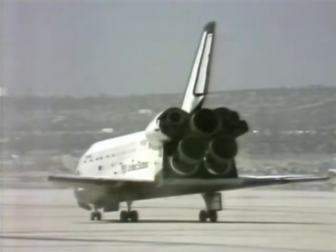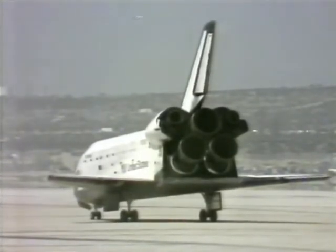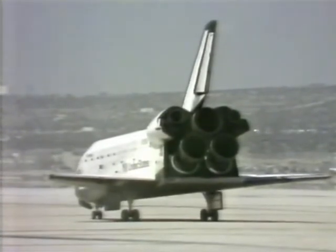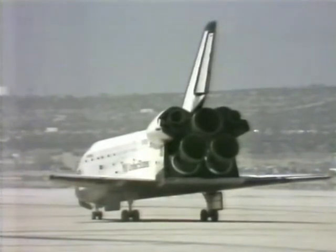The official touchdown time: 2 days, 6 hours, 20 minutes, 52 seconds. And Columbia, Houston, we're estimating at least 26 more minutes on the ammonia. You're looking real good.